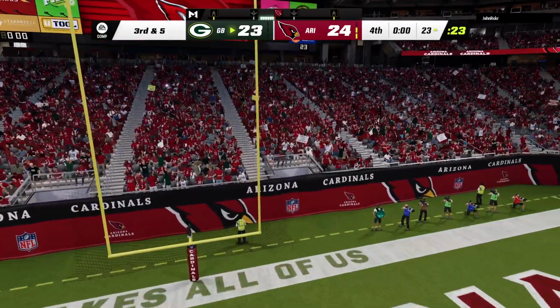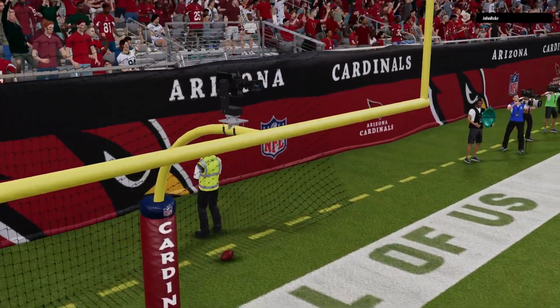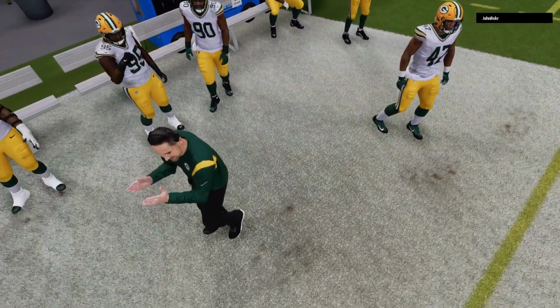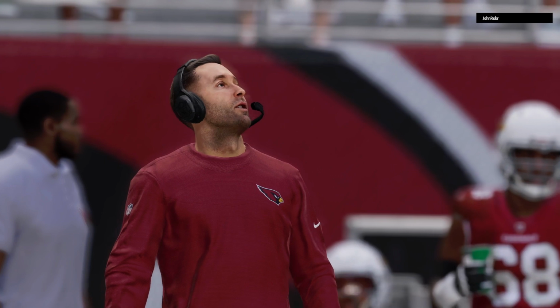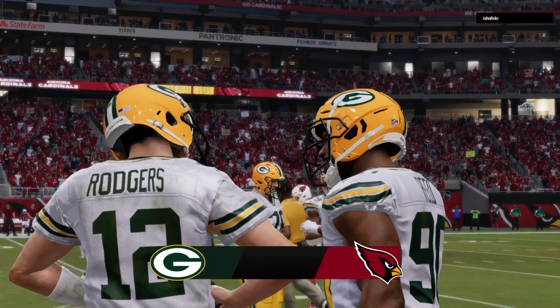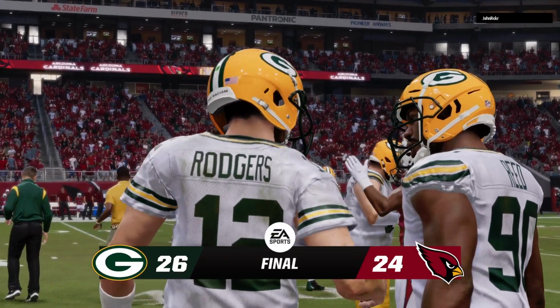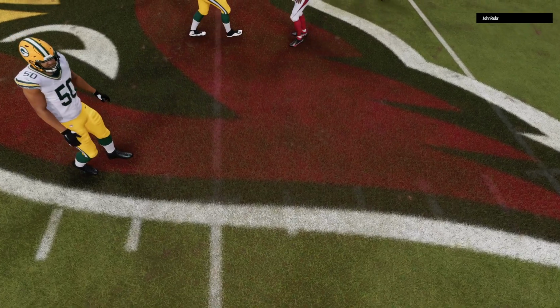And Crosby's kick is good. The veteran Mason Crosby comes through like he's done so many times before. And there'll be some happy cheeseheads tonight as the Packers have won the game. So it's all over. A Green Bay victory, and a little bit of a surprise they lose the turnover battle, but wind up winning the ballgame.